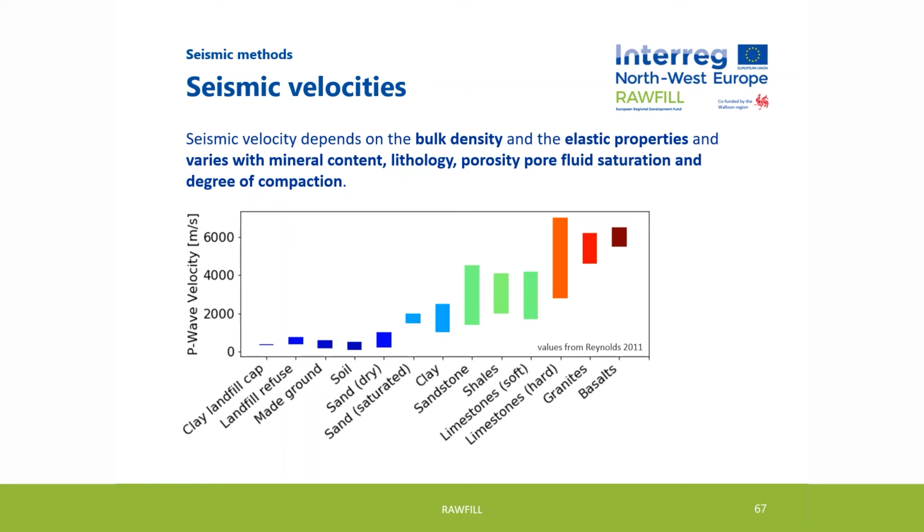We can see that the velocities for solid rock with high bulk density are faster than for unconsolidated material such as clays and sand. Landfills are on the slow end of the graph. This is due to the often low compaction of landfill material. Fluid saturation of unconsolidated materials has a strong influence. The velocity of saturated sand is significantly higher than the one of unsaturated sand.